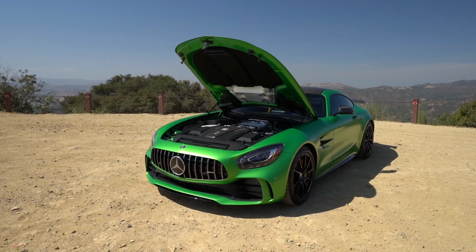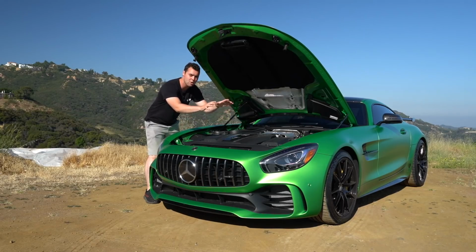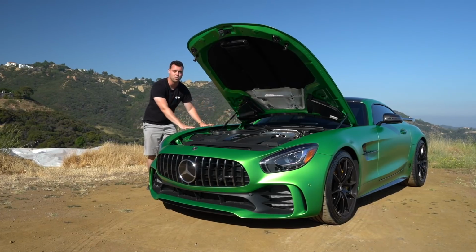Note the position of the engine as well. Yes, we have this carbon fiber cover here, but the actual location of the engine is behind that. So it's behind the front wheels for better weight distribution.